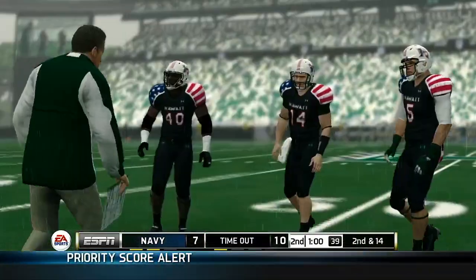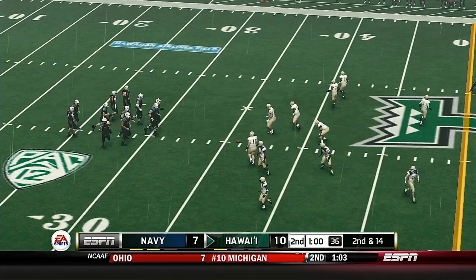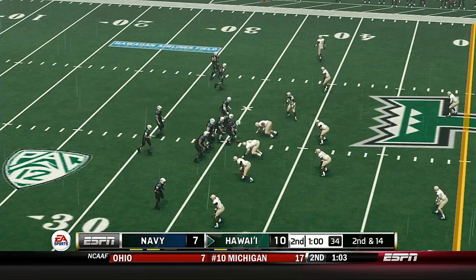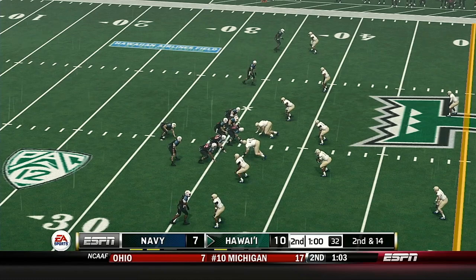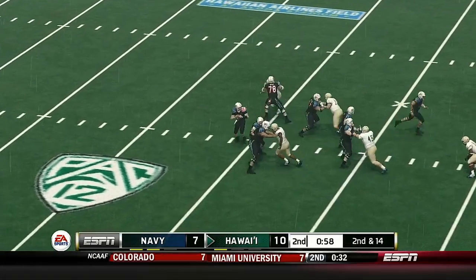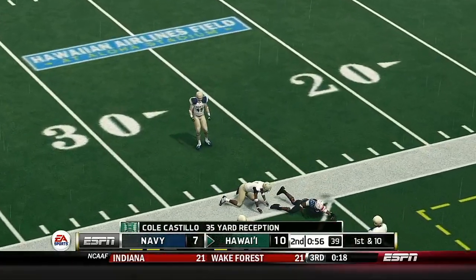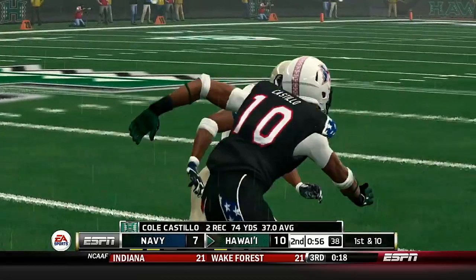The Warriors call a timeout. That's their second of the half. So it'll be second and 14 after the setback. Going deep. Great catch there before they can knock him out of bounds.